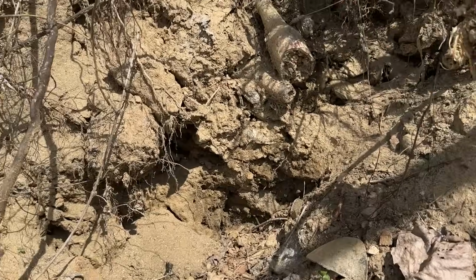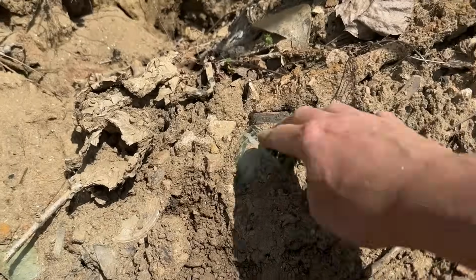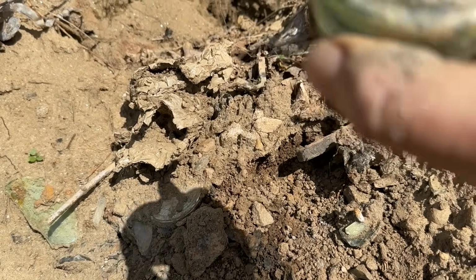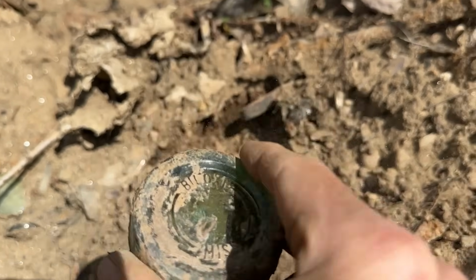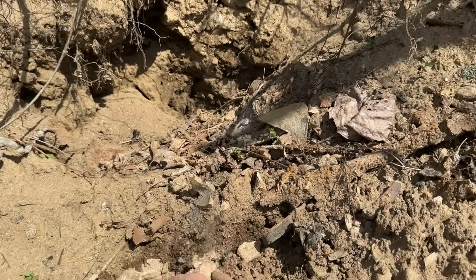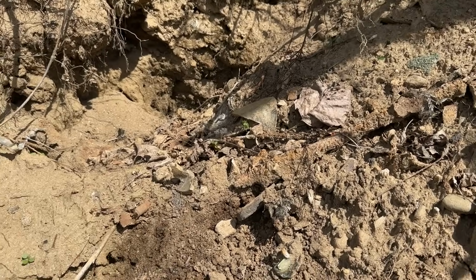I'm trying to make my way up. I see a Frosty soda glass there. It's broken. But we see something else here. Yep, that's broken too. But this one was from Biloxi, Mississippi. That's cool. Set that there. Keep moving. Here's parts of more broken parts.